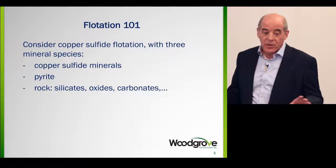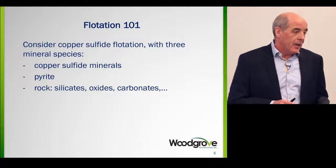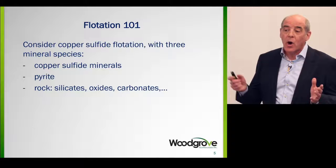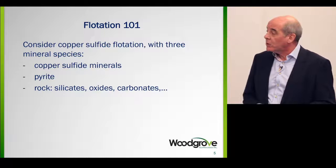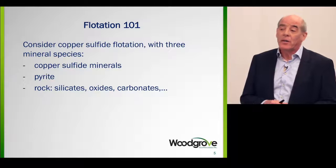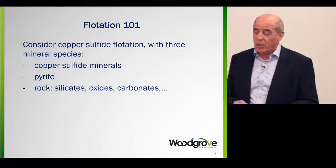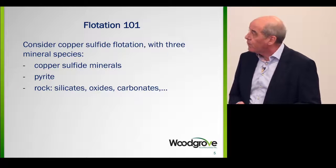So I'm going to keep this simple. Let's consider an ore body that has 3 mineral species. So we're trying to recover copper. So you've got copper sulfide minerals. Almost always you have pyrite getting in the way, and then you have everything else. We'll call it rock: silicates, carbonates, oxides.